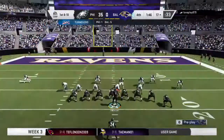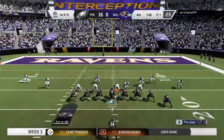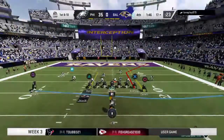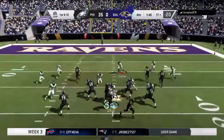Okay, so let's face it, though. Who's happy about this play? Fantasy guys, right? Yeah. The analytics will tell you one thing or another. A bad play on one hand, a good play on the other, but it's all about the fantasy points here. Yeah, because this ball game is over.